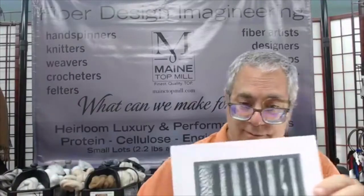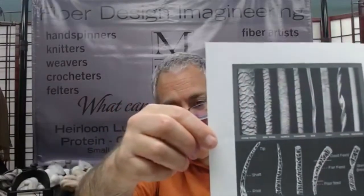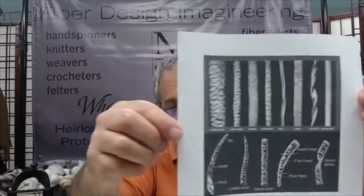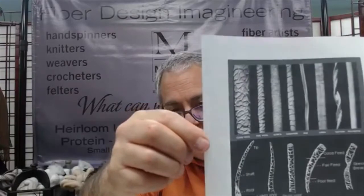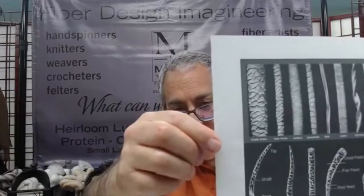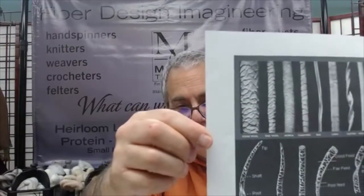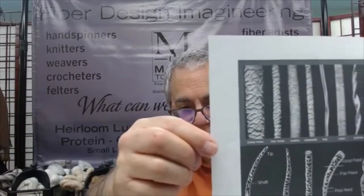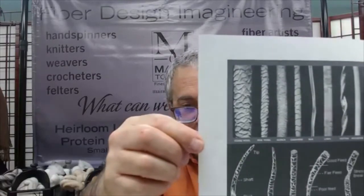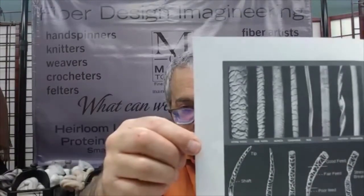Now, in this picture here, we have different fibers and different fiber structures. We can see that coarse wool and fine wool have different types of scale height. The alpaca fiber has a different type of scale height. The next fiber is cashmere, which is more jagged and uneven and can actually have little raised lips to it. Then you start looking at silk and linen and polyester fibers, and they all have, again, different types of structure.